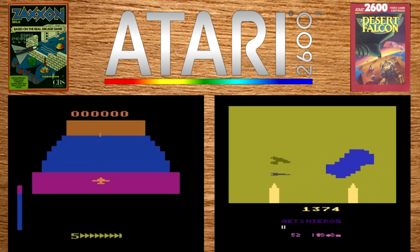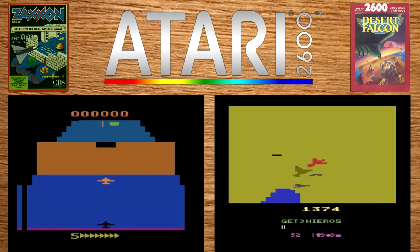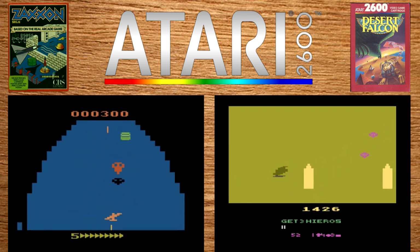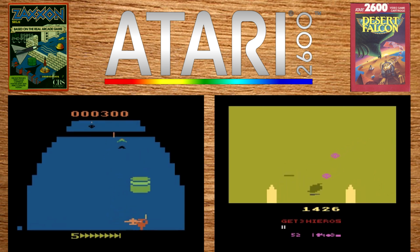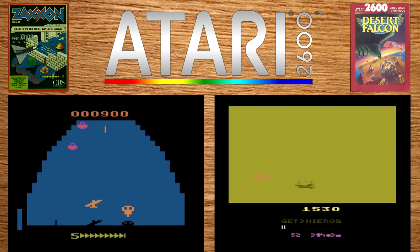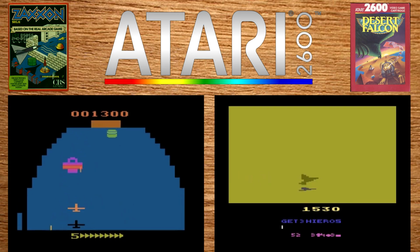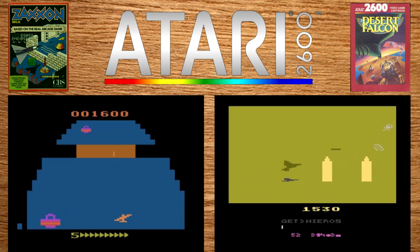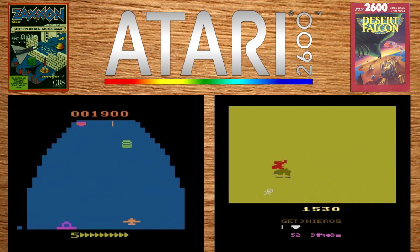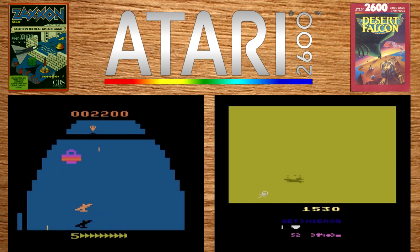Coleco's port of the hugely popular Sega arcade game Zaxxon was released to a flurry of criticism back in 1982. The classic coin-op was known for its revolutionary isometric visuals and use of 3D perspective, so the heavily adapted behind-the-ship view in this version made it feel like a completely different game. Coleco famously claimed that the isometric graphics associated with the game were impossible to recreate on the Atari 2600. They were later shown to be wrong.